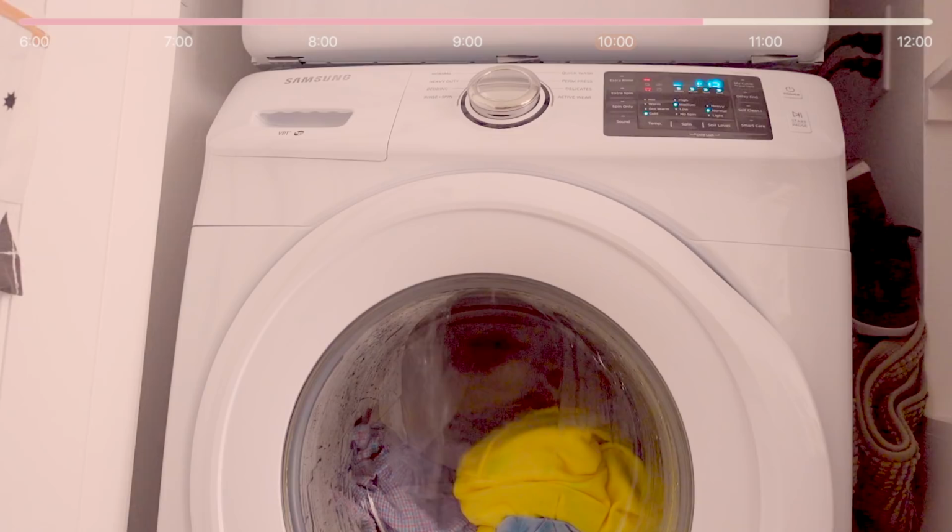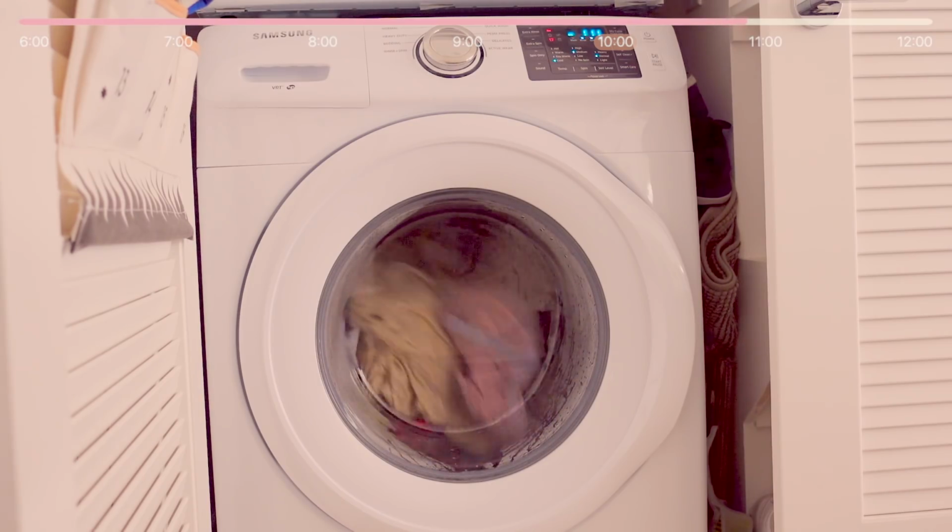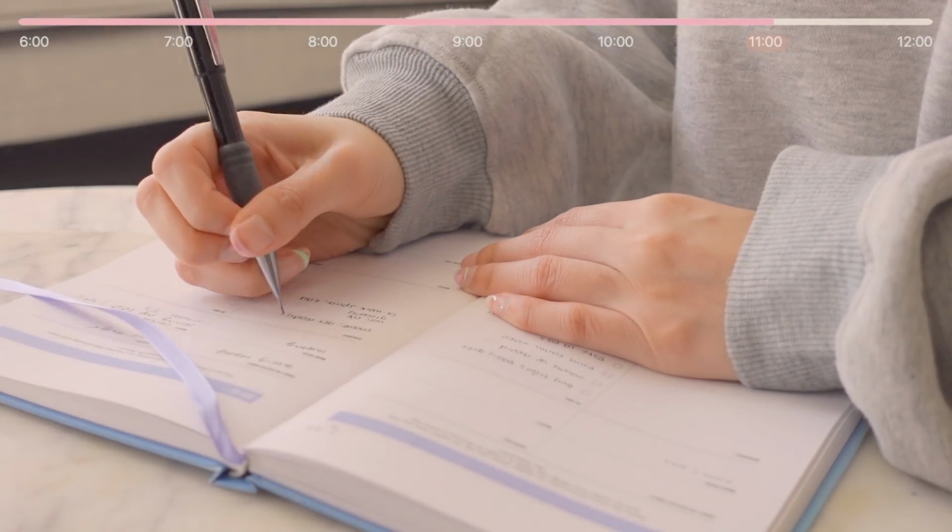The morning is coming to a close, so I'm gonna start my laundry. I had quite a few loads to do, so I ended up doing laundry for the rest of the morning.